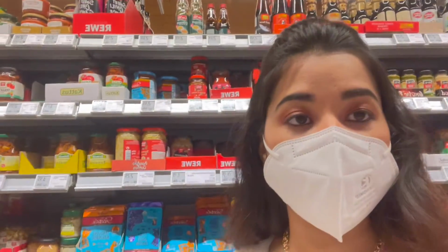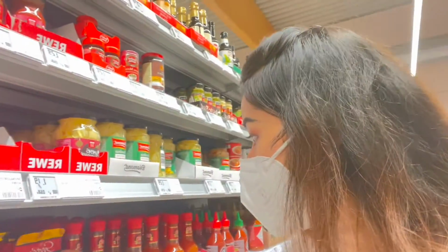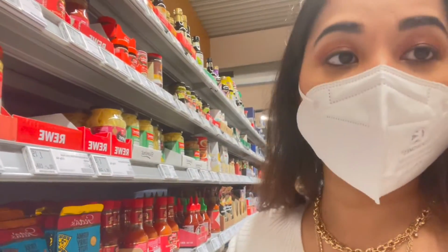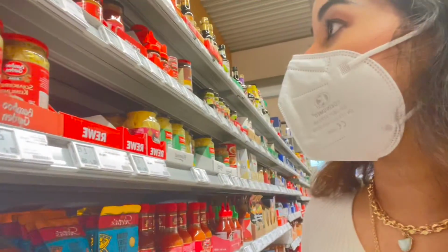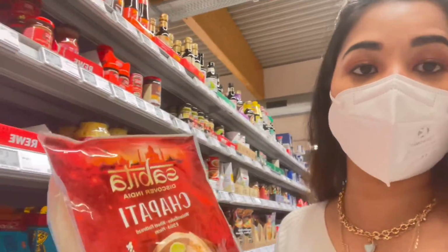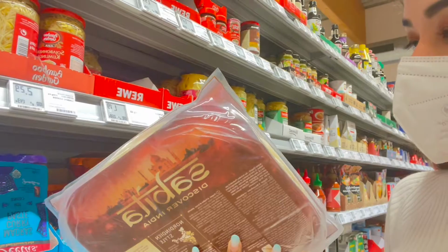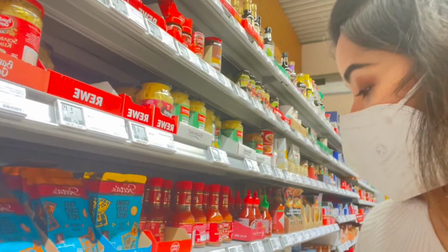The next section is especially the Asian section. Here you get different pastes. This is korma curry paste and this is tandoori marination paste. Basically these are all close to Indian curries that you can just take home and quickly make. And there is also chapati, which they say is to discover India. So this is also a chapati.